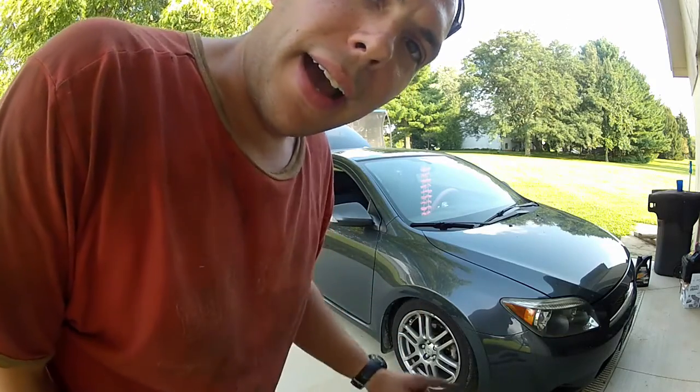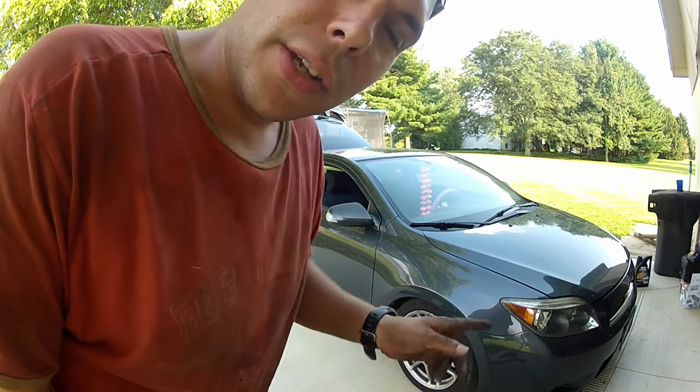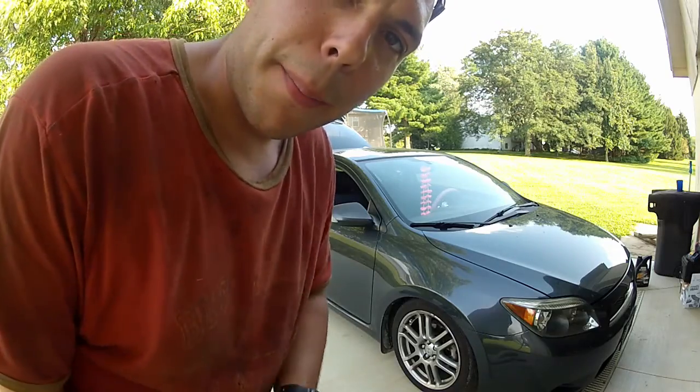Also, as you can see, I didn't really hammer down on the lug nuts because I don't trust a gun, and you should never use a gun to set the torque on your lug nuts unless you have a torque stick. I don't have a torque stick, but I do have a torque wrench.